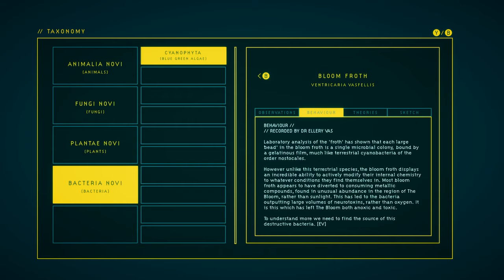Most bloom froth appears to have diverted to consuming metallic compounds, found in unusual abundance in the region of the bloom, rather than sunlight. This has led to the bacteria outputting large volumes of neurotoxins rather than oxygen. It is this which has left the bloom both anoxic and toxic. To understand more, we need to find the source of this destructive bacteria.